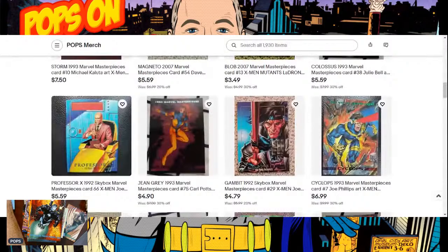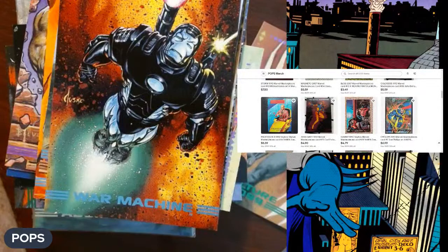So that's the difference between, well, let's go even bigger than that. As you can see, Jean Grey and Cyclops are 1993 cards. You can see the foil across the top. And then the two in between, the Gambit card and the Professor X card on the left, those are 1992, so there's no foil across the top. Those are some of the differences you can see there. So, all right, just trying to share some general information. Thought I would go through that.